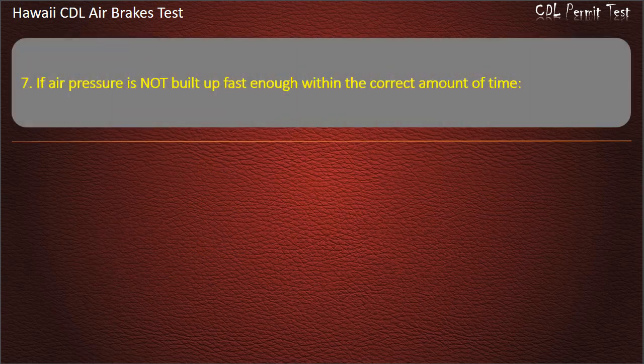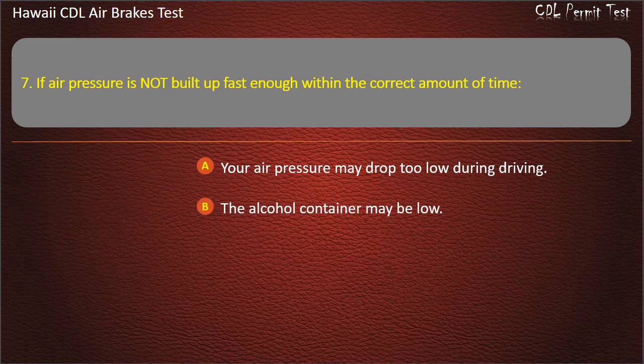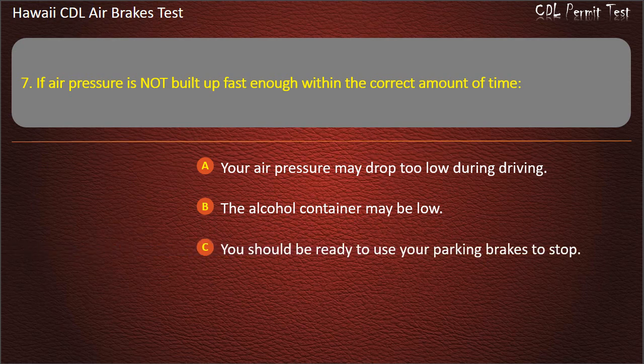Question 7. If air pressure is not built up fast enough within the correct amount of time, your air pressure may drop too low during driving. The alcohol container may be low. You should be ready to use your parking brakes to stop. Answer. Your air pressure may drop too low during driving.